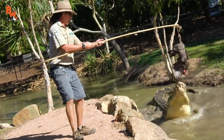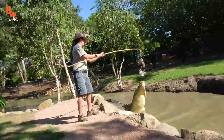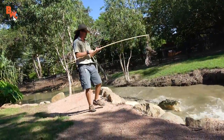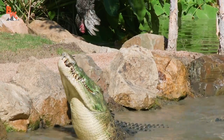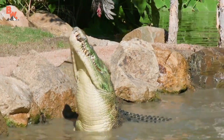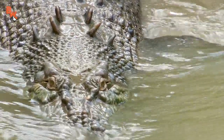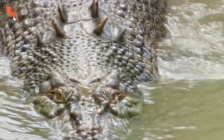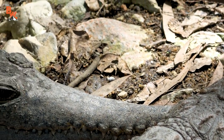So we'll jump in towards you guys here. He's pretty keen for some food. Today they will be giving me a crash course in crocodile feeding, which is much more challenging than you might imagine. The ultimate goal is for me to feed Bully. However, before I take on that dangerous feat, I'm going to practice by feeding the smaller and supposedly more docile freshwater crocodiles.